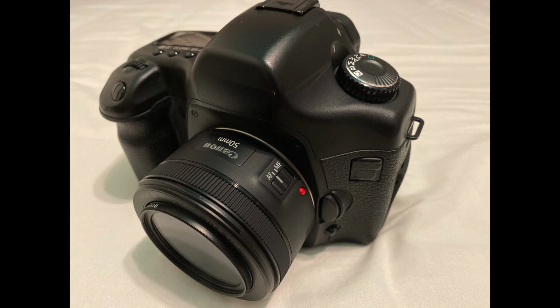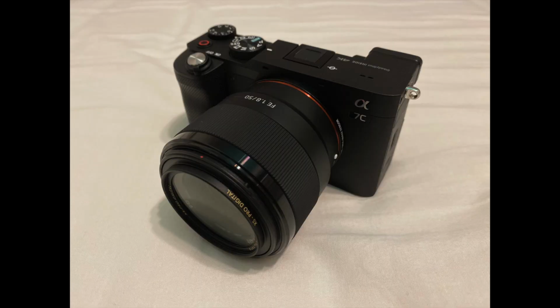Today I'm gonna do a POV street photography with two cameras. They are the Canon 5D Classic and the Sony A7C. I'm gonna try to set them up to similar settings.